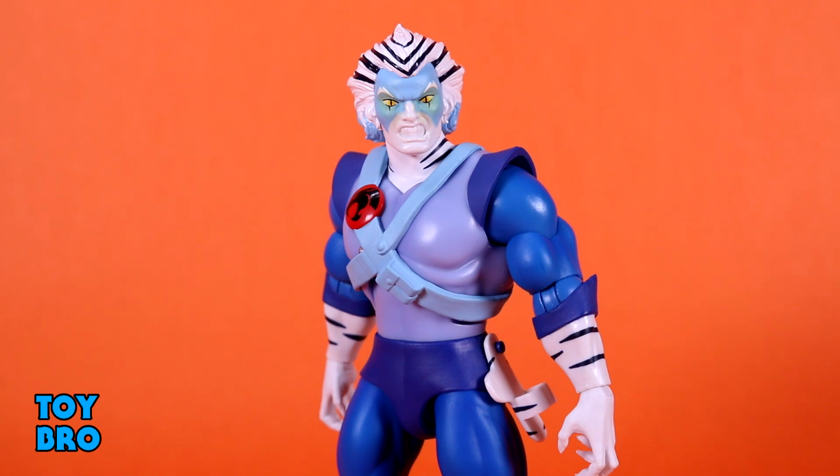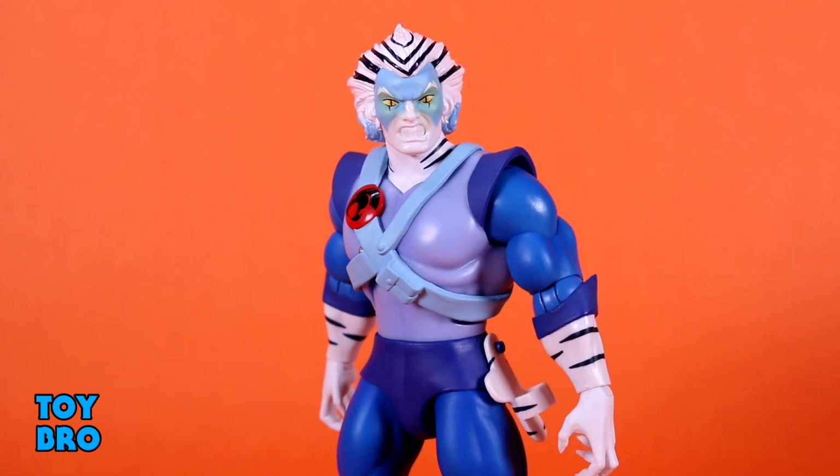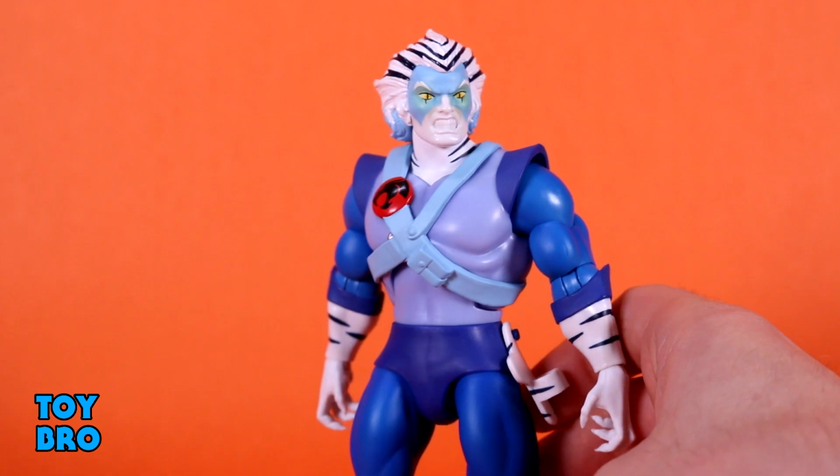So to start with, we do get the extra head sculpt here, and this one I really like. You've got these bright yellow eyes. He's definitely angry. He's got kind of an Elvis thing going on almost with the lips. But this is another instance of Super7 giving us a battle expression type of head. And I'm glad to get back to these after some figures didn't have them, like Shitara didn't have one, for example. But I do think this one looks pretty fantastic.